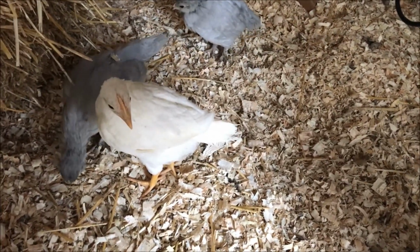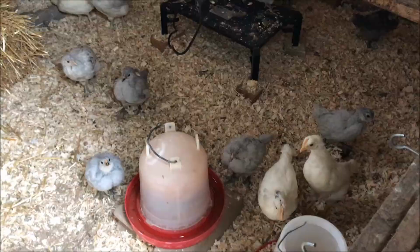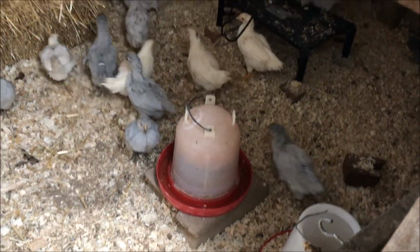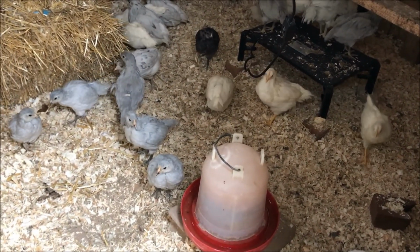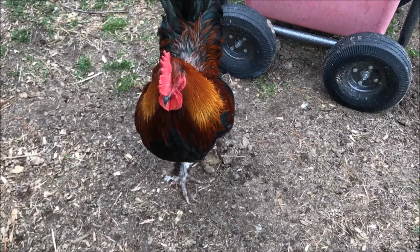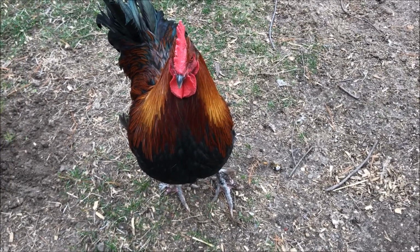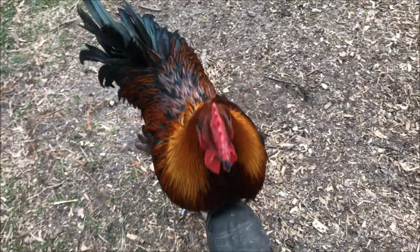And here they come. Oops. Uh-oh, that's not going to go well. All right, I got it back inside. I get tired of chasing them around when they're big, let alone starting this soon. And there was his last time. We got to see it right on camera.